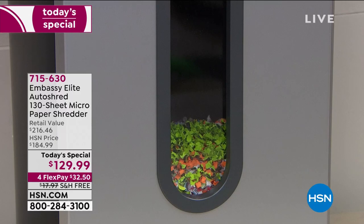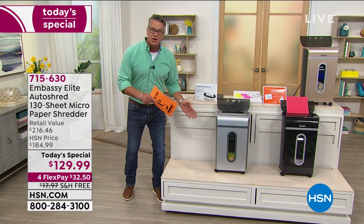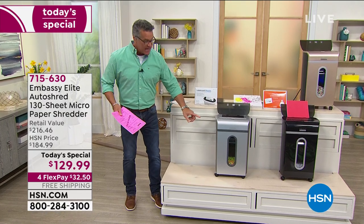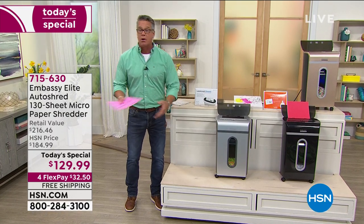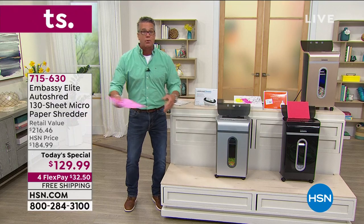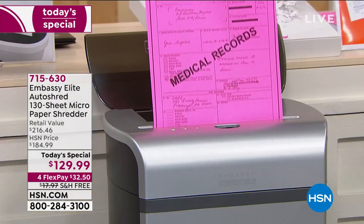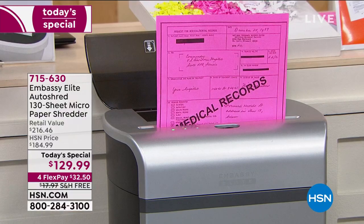You know why I love this too, the brand new design of it? It's thinner, it's a little taller. You still get great capacity, but it doesn't take up as much space. It is on caster wheels, so you can roll it. If you need to roll it out into another room or put it away in a closet when you're not using it, it's ideal.